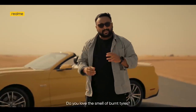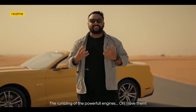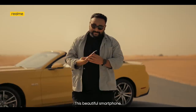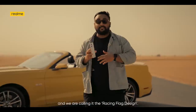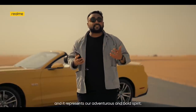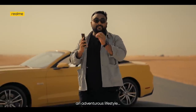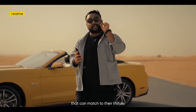Do you love speed? Do you love the smell of burnt tires, the rumbling of a powerful engine? Oh, I love them. In fact, the Realme GT Neo 3T, this beautiful smartphone, the design of this has been inspired by motorsport, and we're calling it the racing flag design. It stands for the purity of speed and racing, and it represents our adventurous and bold spirit to reach out to people seeking an adventurous lifestyle and seeking forward-thinking design that can match to their lifestyle.